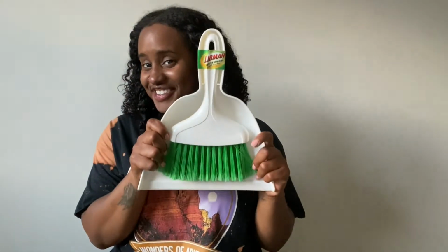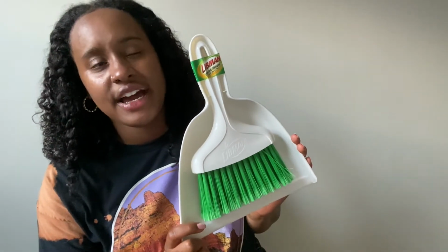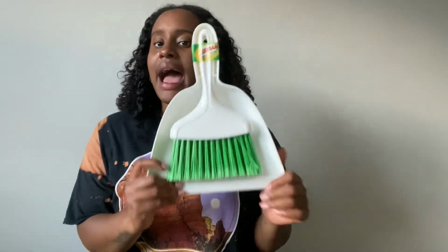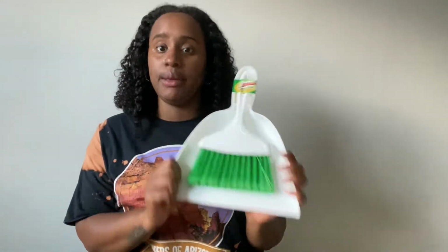One thing that I wanted to show you guys that I definitely had to purchase this year was this. So obviously the custodial staff does come in and sweep, but messes do happen throughout the day and they don't come until the end of the day. I got a mini brush though, specifically for my tabletops, okay?